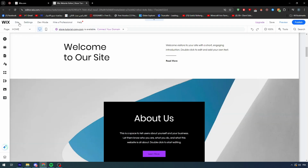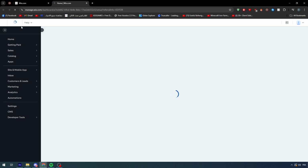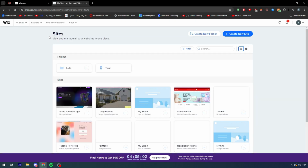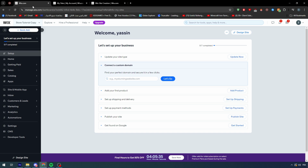If I went back to the dashboard, let me just go to the dashboard where I can find literally everything. So here I want to go to Wix. There we go. So if you went to Wix where you can create a site, when first you try to create a site, you will be able to create a new site using AI, which gives you better starting points. So you can be ahead in the market right from the beginning. Using AI, you can make your website much smoother, much better, and customized so it can match your ideas and brand and services. So this is a very important thing to note.